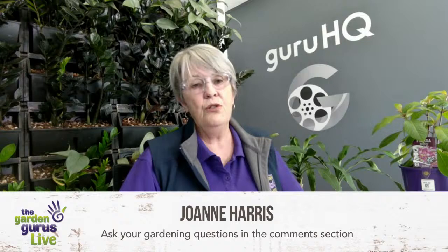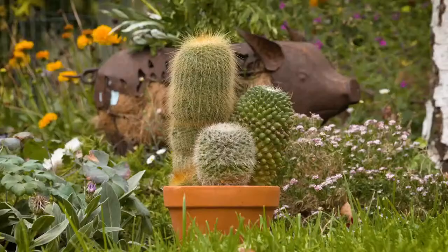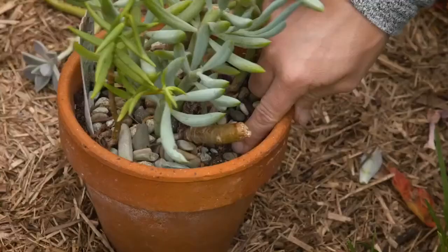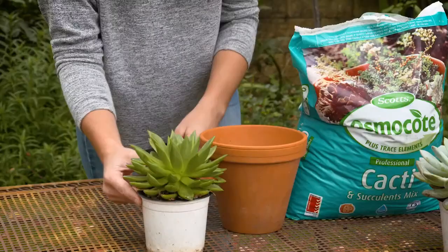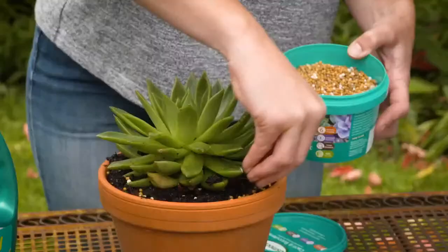So Scotts Osmocote cacti and succulent potting mix has been developed. It is a premium potting mix. It has those lovely red ticks on it to prove to you that it's an Australian premium potting mix, but it's been developed with a really well-draining mix that has the ideal aeration. Now that'll meet the specific physical and nutritional needs of cacti and succulents, and that's always really important to do. It includes the Scotts Osmocote, so that gives you a feed for at least 6 months.